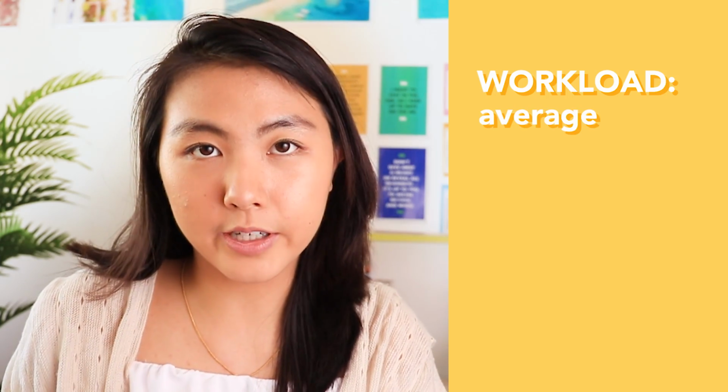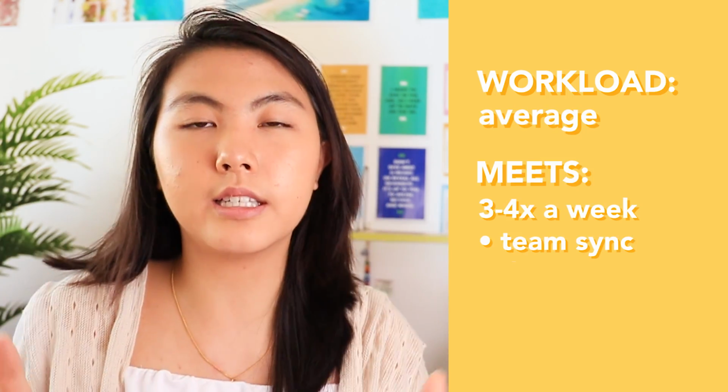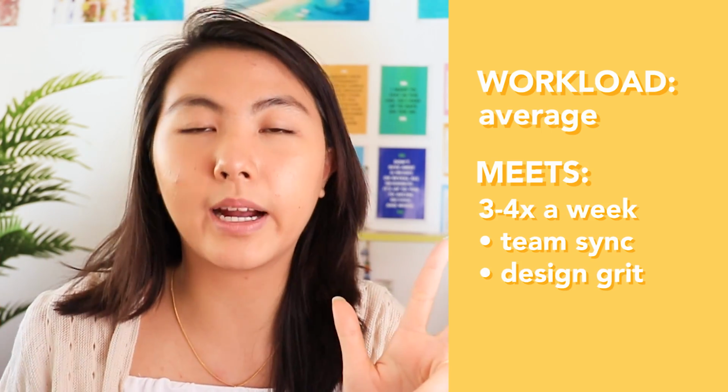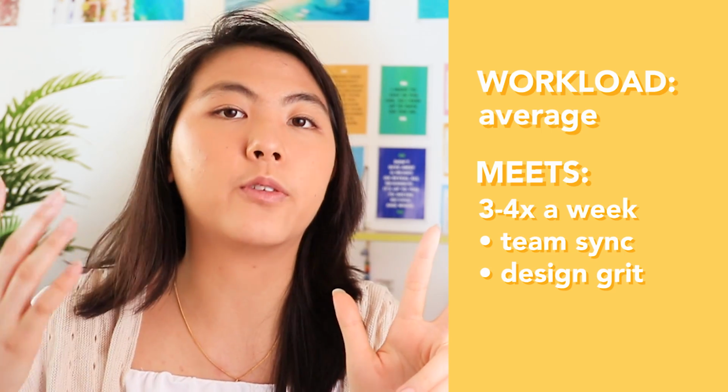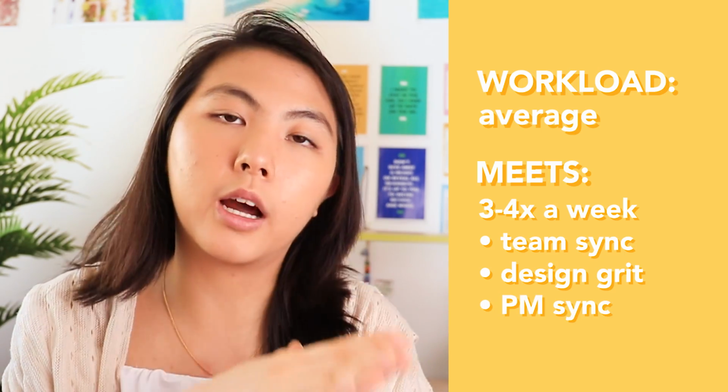The workload is average. We meet 3 to 4 times a week, and it's because number one, we have the all team. I also have design critique with all the other product designers, and it's time for us to give feedback to each other and improve our designs before we ship them off to developers. And last are 2-on-1 syncs I have with my PM, product manager, and the other designer on the team. So it's obviously not structured the same way as a class in that we have tests, but we do have deliverables every week. It's such a unique opportunity to be able to work in a software development team and see the entire process of a product come into fruition, from user research into the final product that students actually use on a day-to-day basis.